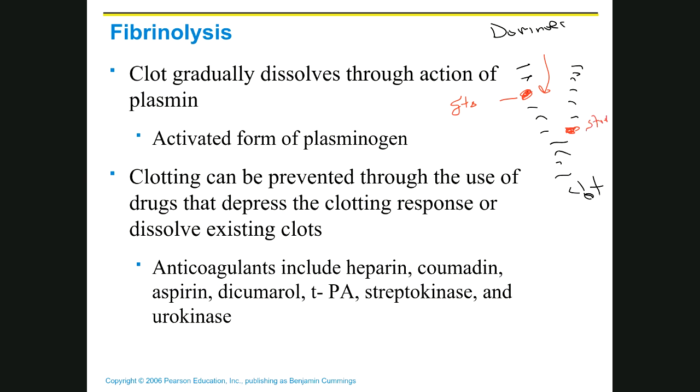And so there are drugs that prevent this from happening. And here are some of those drugs. And they're used in medicine as anticoagulants.